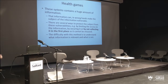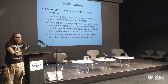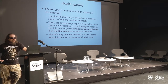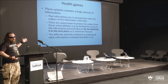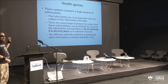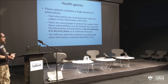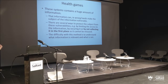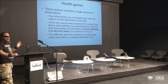And the health games contain a huge amount of information, and in wrong hands, that could make the subject vulnerable. To limit that information, you can do firewalls, you can do encryption, and you can choose not to collect it, which is a very good thing in many places. Not collect anything that is not necessary. Is a timestamp necessary? Don't know. Is it necessary to gather how much it's wiggling so that someone can see the diseases? The difficulty with this method is to understand what information is relevant and what is not.